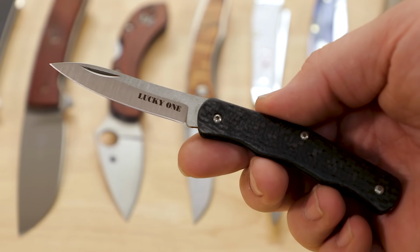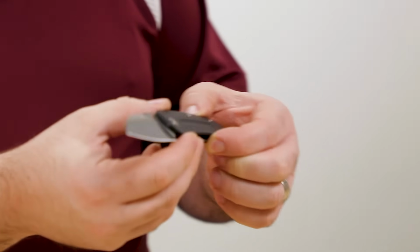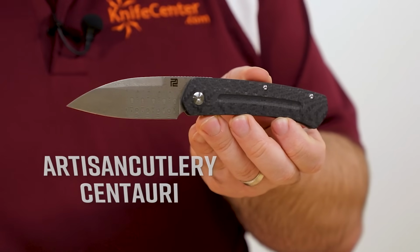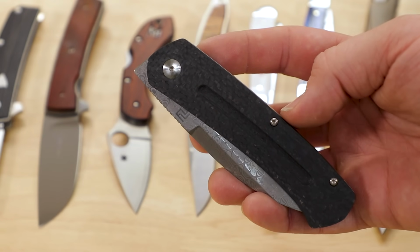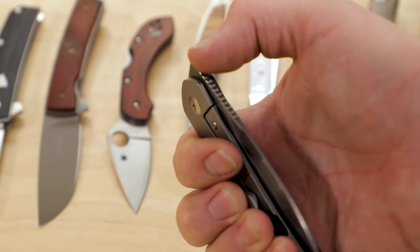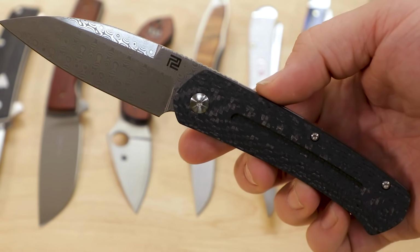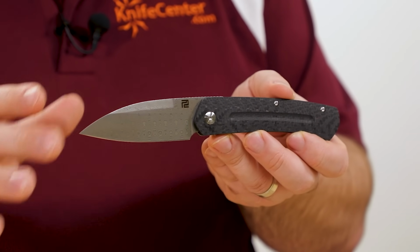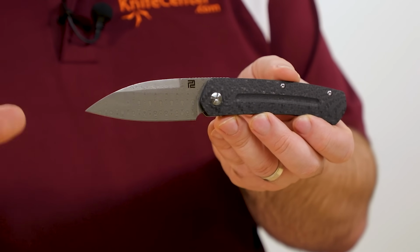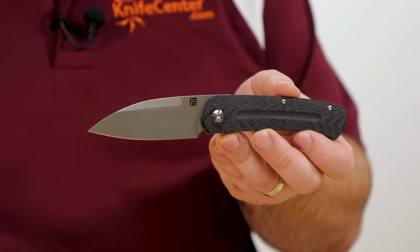Now, I did say I had another big boy option, and that's this Ray Laconico design from Artisan Cutlery, the Centauri. And despite the broad shape, it still feels highly refined, and that's definitely thanks to Laconico's eye for design. Now, this knife runs $200 for the 3.5 inch bladed version, but if you like this shape but need something more modest, there is a sub 3-inch version for a little bit under 180 bucks.